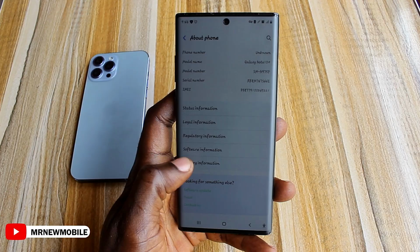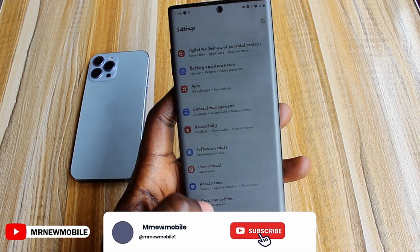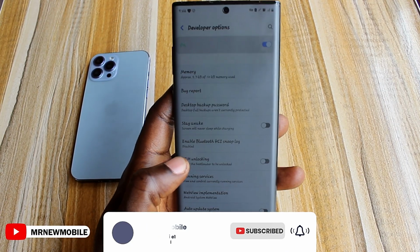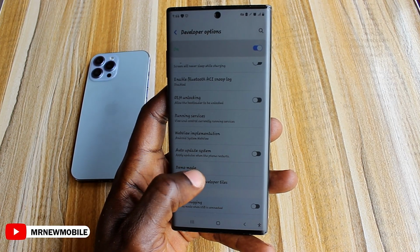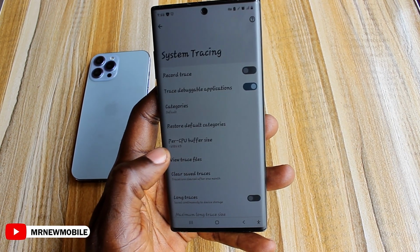Returning to the main settings menu, if you scroll just a bit more, you will find a newly available tab called Developer Options. Delve into this section, where a treasure trove of settings awaits. With gentle scrolling, keep your eyes peeled for a specific option. System Tracking. Select it to begin the configuration process.